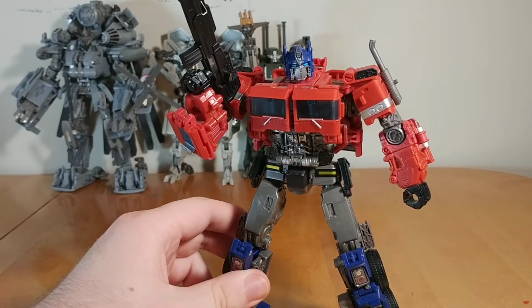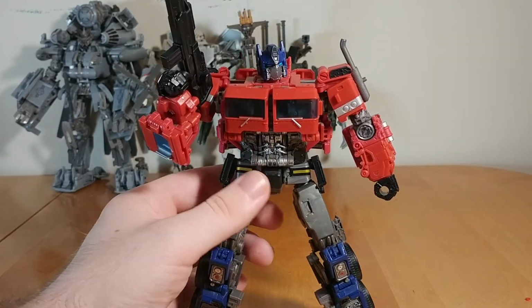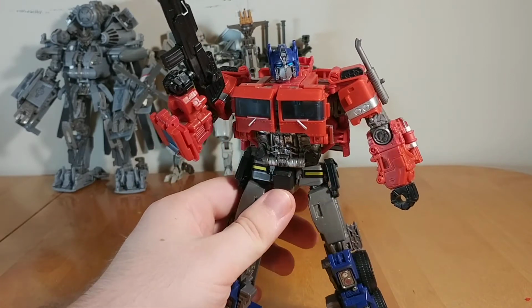Still a really solid Optimus Prime figure. Pretty expensive to get now. Not as easy to obtain, which is unfortunate. But he is really nice.